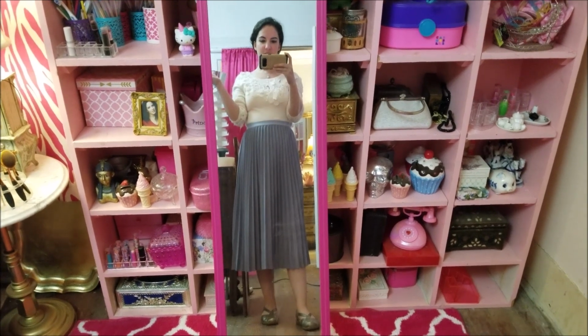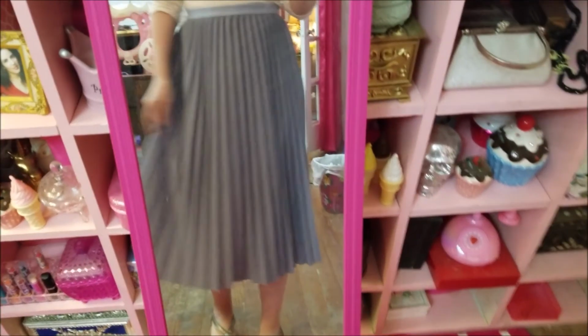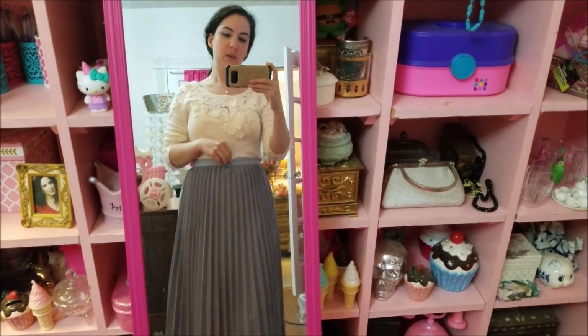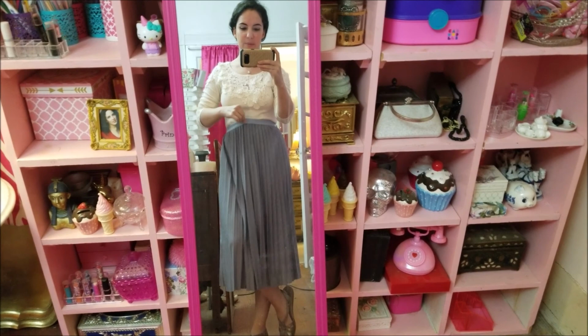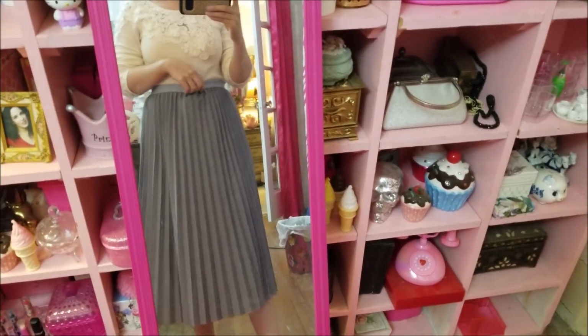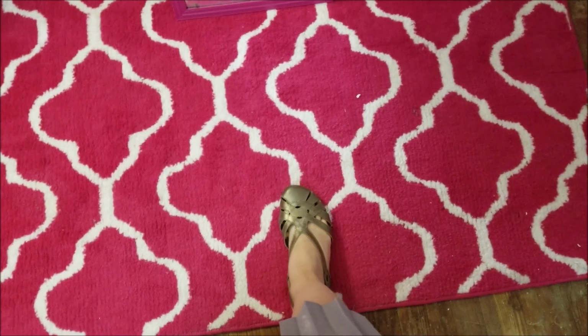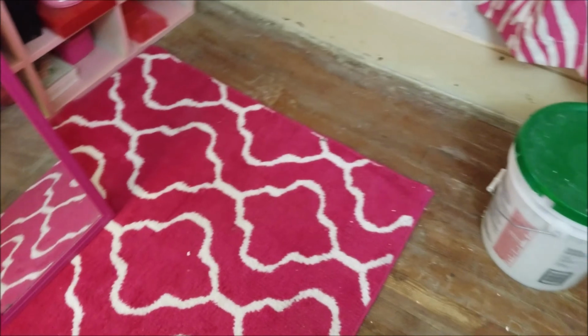Here's a look at today's outfit of the day. I'm wearing this new skirt from Shein and this sweater that I thrifted, and it's very comfortable with the elastic waistband. I think I'm wearing a size small and it fits very well. I'm also wearing these sandals that I thrifted, and I've been doing a little bit of construction in here so you can see.